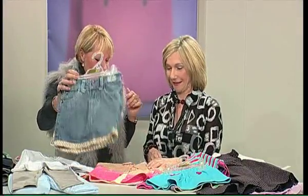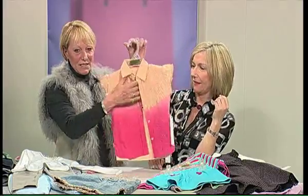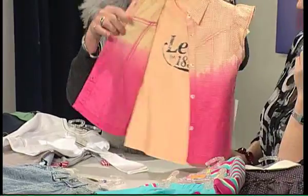Got them in a bigger size? No, sorry about that. I put this in now. I know this is beginning to get a bit spring, but this is all our Levi's.